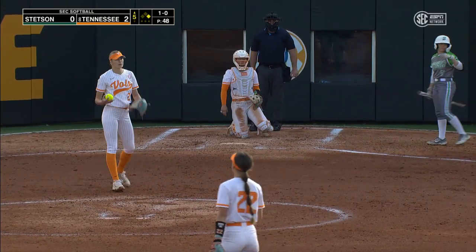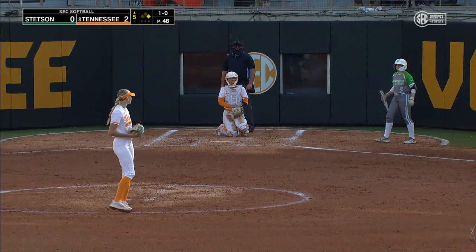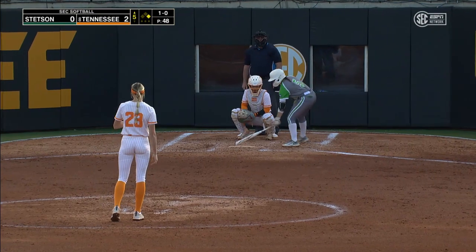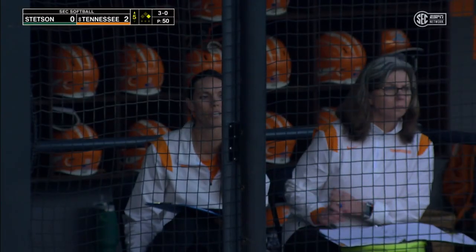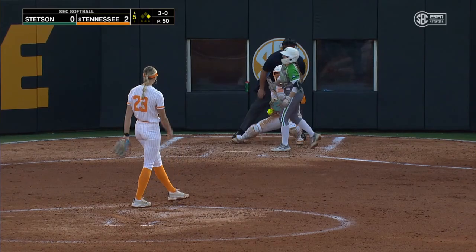Inside, two balls and no strikes. How would you attack Pickens? You know, it's a good time to drop a bunt right now. You know you're going to get a pitch that's going to be in the strike zone. She's got high velocity. You've got the corners up. If you're able to swing away and punch one through, do it. They just haven't had that happen yet. 2-0 offering. Inside, ball three.